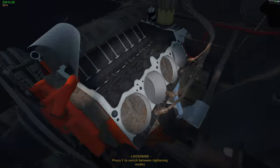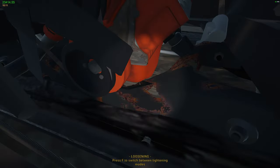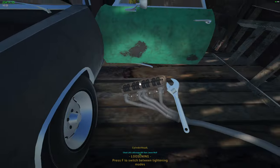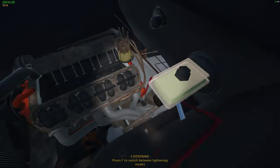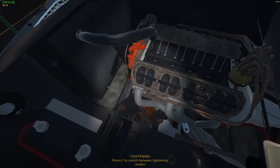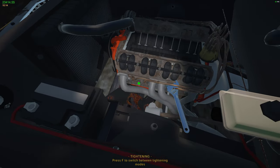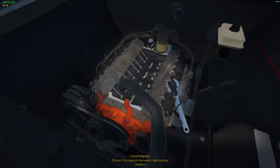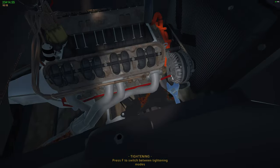Okay, two bad pistons. I would really need to see what kind of condition the crankshaft is in, but for now, this is okay. So what I'll do is literally go and buy two cylinder heads.